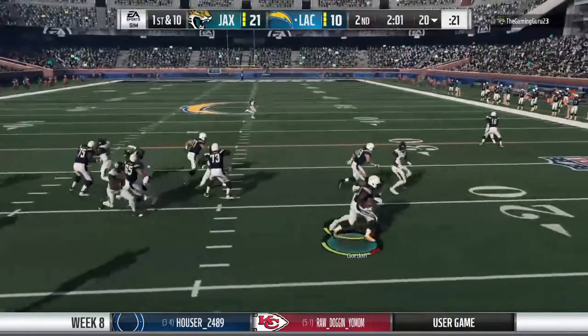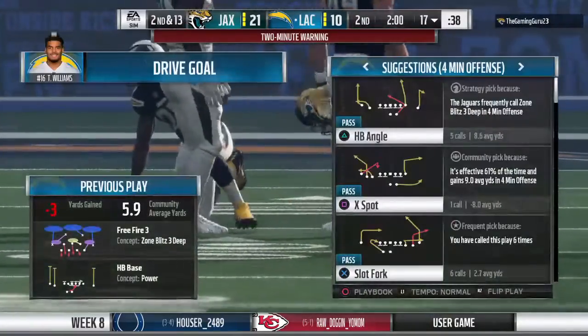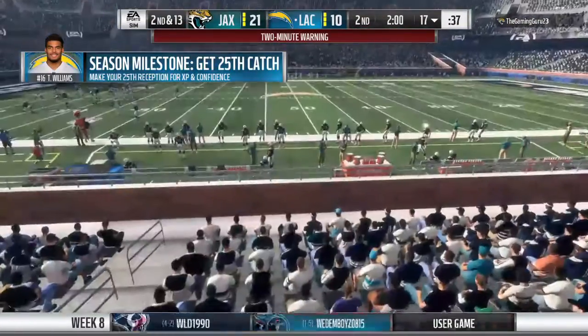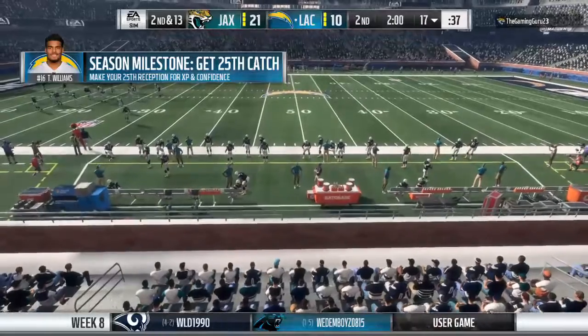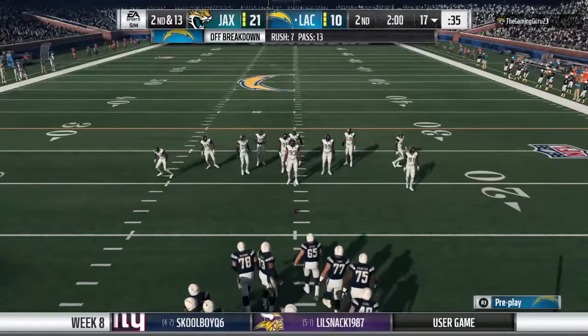They'll start on the ground. This is Gordon on 1st down. And he goes nowhere. He'll lose yardage back at the 17. 2 minutes to go here in the first half. We're back to the City of Angels after this timeout.